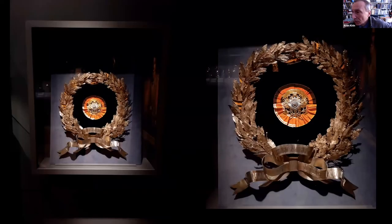We have unique objects like this very large silver wreath that was given to a major figure, a military engineer who is responsible for making major inventions that affected the technology of war in the later part of the 19th century. There are no hallmarks. Very few objects like this survived, but there are archival photographs of the St.